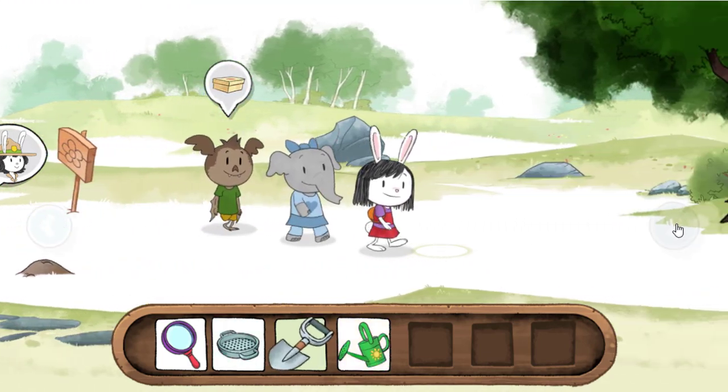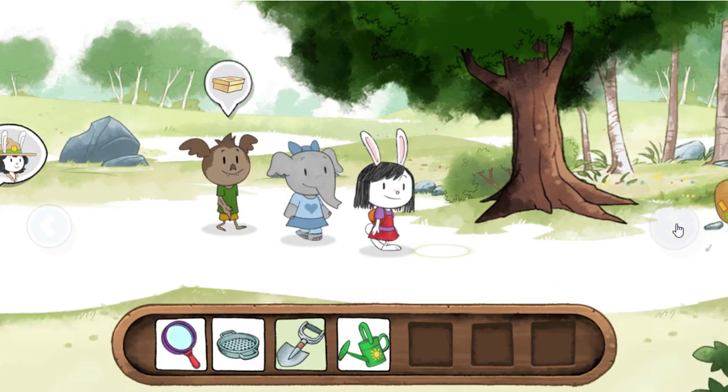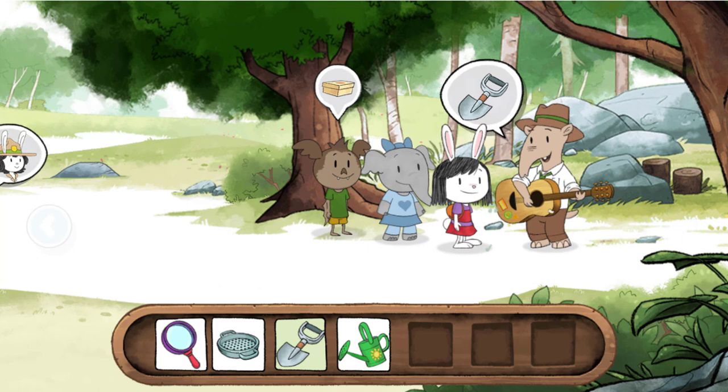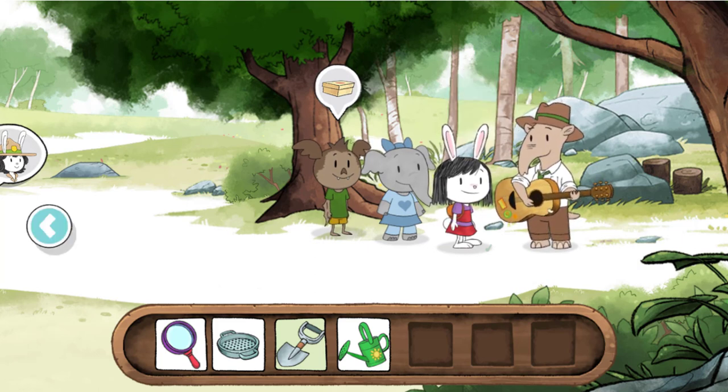I see you have a shovel. Try using it to make a new pile of dirt in the garden. To keep going this way, see what Mom needs. Help her grow a garden by planting flower seeds.